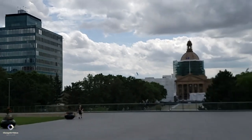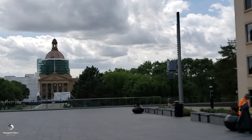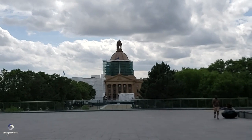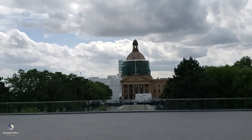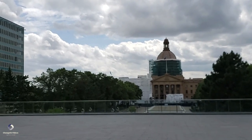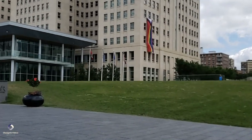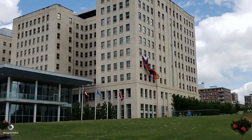COVID is an excuse right now to close everything. So all the public areas are closed. So these are some of the buildings of the MLAs.